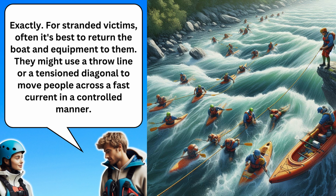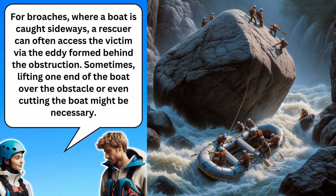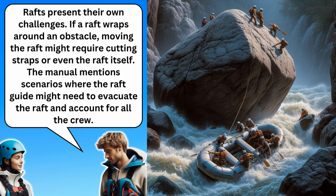They might use a throw line or a tension diagonal to move people across a fast current in a controlled manner. For broaches, where a boat is caught sideways, a rescuer can often access the victim via the eddy formed behind the obstruction. Sometimes, lifting one end of the boat over the obstacle or even cutting the boat might be necessary. Rafts present their own challenges.